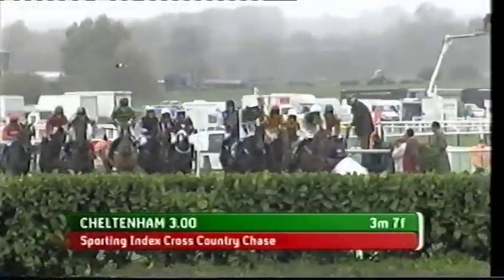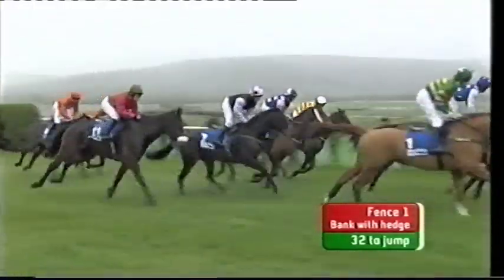They've got 32 fences of different varieties to cross. Ditches, hedges, railed banks and all sorts of things. As they go towards the first with their Sporting Index cross-country chase, over the first then. And it was Good Step that just landed ahead, but Lord Jack is right there.